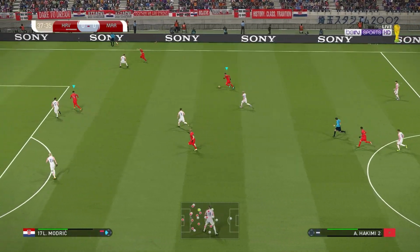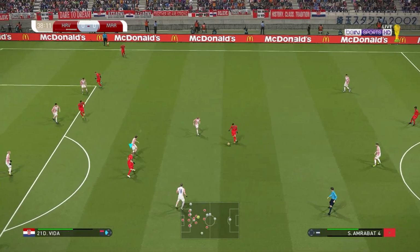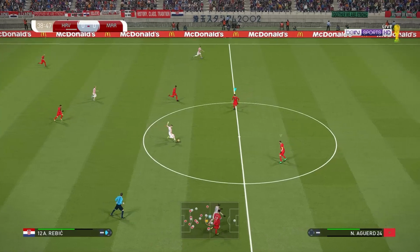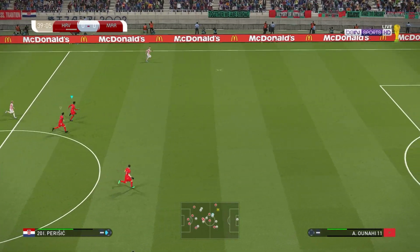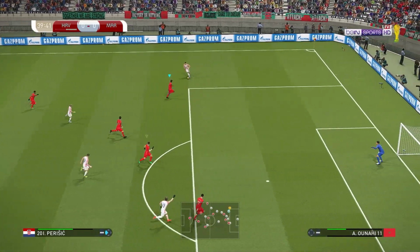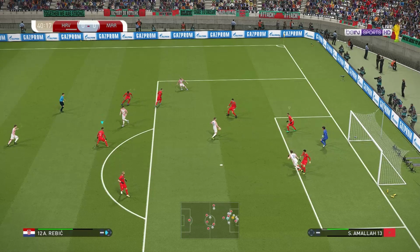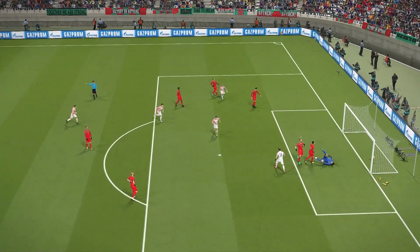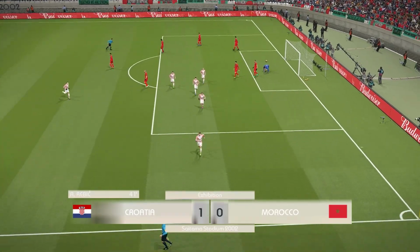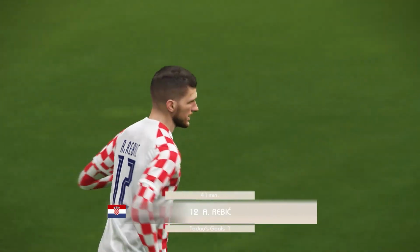No goals as yet. Well, they could break here. Plays it out to the wing. Perisic. Going through, delivers across, oh, tips one! Goal! Croatia! On the cusp of half-time, he delivers with perfect timing.